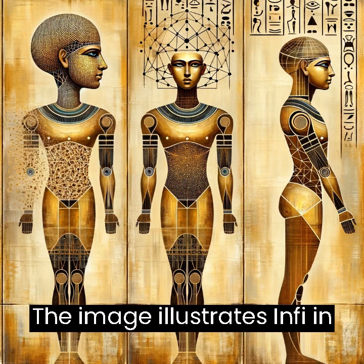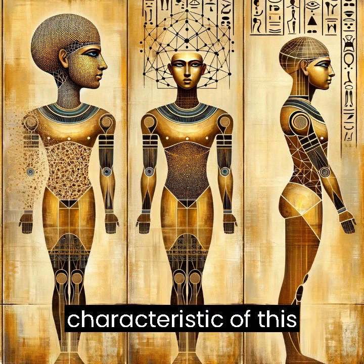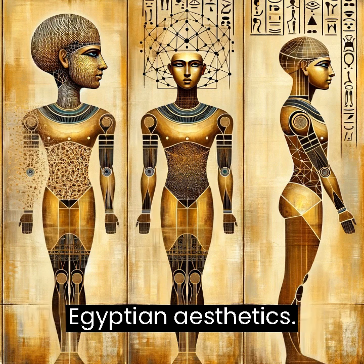The image illustrates Infi, in the style of ancient Egyptian art, blending advanced AI elements with the iconic and historical style characteristic of this ancient art form. The design uses earthy tones and gold, capturing the essence of Egyptian aesthetics.